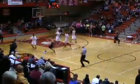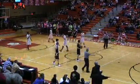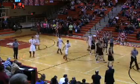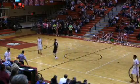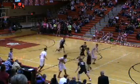Roush hauls in another rebound. He'll push it up the floor. Loose ball. Holder going to look to get it. Cannot. Over and back for the Boonville Pioneers. The officials will meet. And it's going to be an over and back. The ball's going to go to Princeton. Coach Allstott for Boonville not too happy about that. Holder once again going to try to inbound it for the Tigers. With a minute 10 left to go in the first quarter, Princeton trails Boonville 16-6.